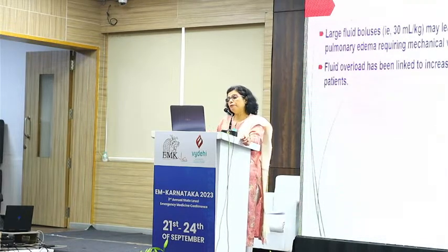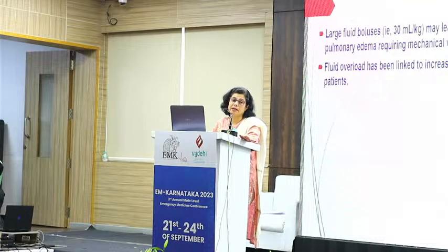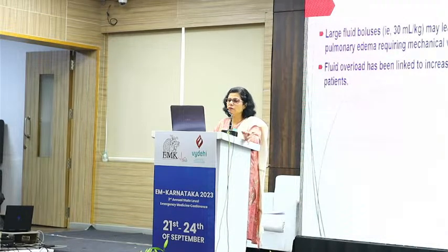We have to, however, keep in mind the large fluid boluses like 30 ml per kg may lead to a fluid overload followed by pulmonary edema requiring mechanical ventilation. But if you don't give it quickly and you give it over 3 hours, then the likelihood of this occurring would be less. And fluid overload has been linked to increased mortality in critically ill patients.